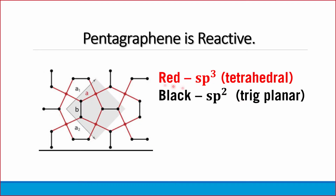And the other thing to note about pentagraphene is, of course, that it's actually a mixed surface. It's made up of tetrahedral sites and trigonal planar sites. Of course, sp3, as we recall from Chemistry 101, prefers a tetrahedral configuration, and sp2 carbon prefers a trigonal planar configuration. Graphene is all sp2, and this is a mixed surface, and that's where the kinks come from, from sp3. Unfortunately, tetrahedral means that these kinks make the material reactive as well, and in fact it also gets easily oxidized.